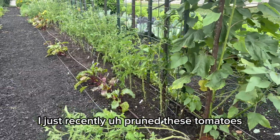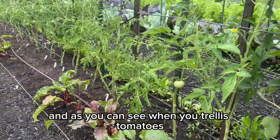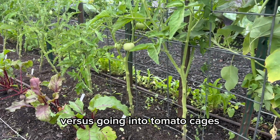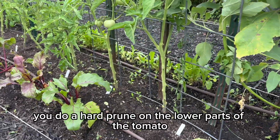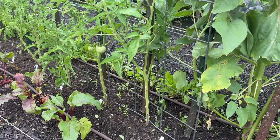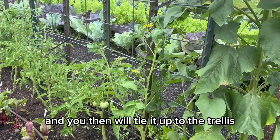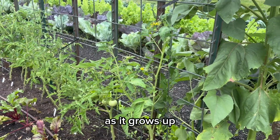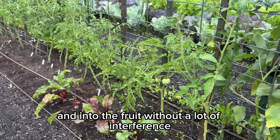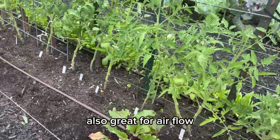Coming down this row, I just recently pruned these tomatoes, and as you can see, when you trellis tomatoes versus going into tomato cages, you do a hard prune on the lower parts of the tomato, and you then will tie it up to the trellis as it grows up, and then all the energy goes up into the plant and into the fruit without a lot of interference. Also great for airflow.